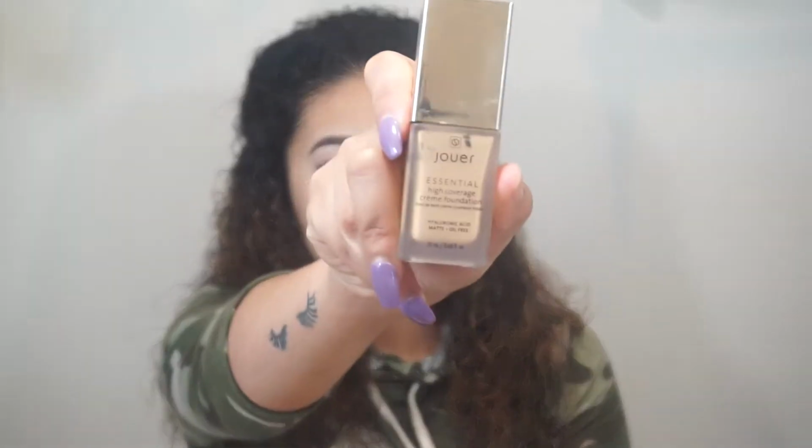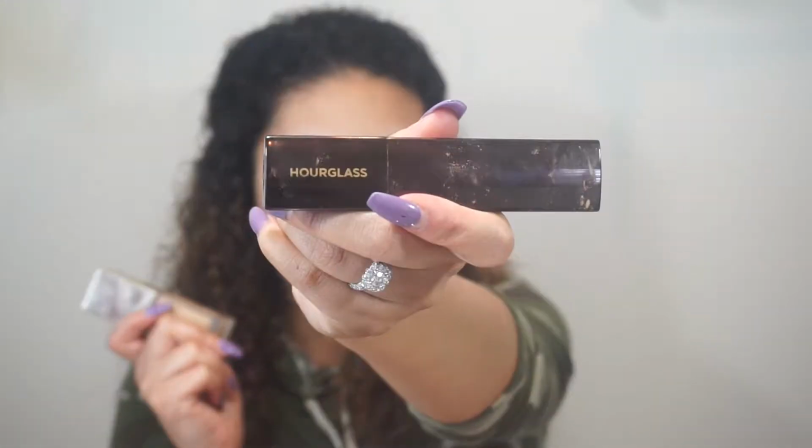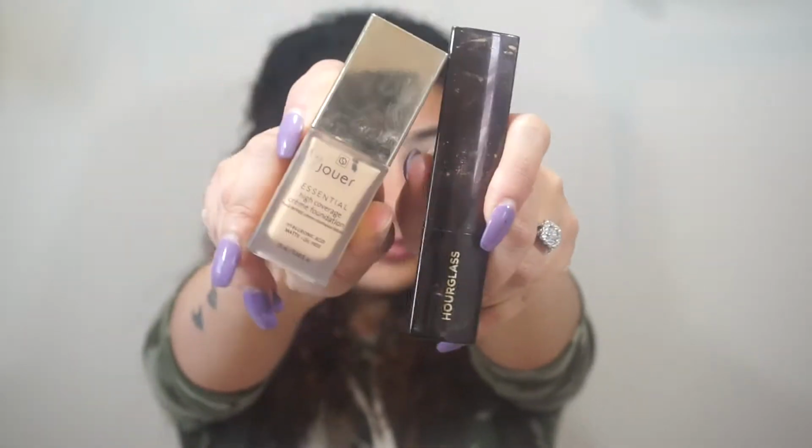So the two foundations that I've been using are the Jouer Essential High Coverage Cream Foundation, which looks like this, and this is in the shade Latte, I believe, yes. And then I mix it with my Hourglass Stick Foundation in the shade Nude. So this is what the two look like. Both are really high-end foundations. I know they may be a little bit pricey, but it's what's been working for me, and I get the most coverage out of these two. This one by itself has amazing coverage already, but I just like a little bit more coverage.